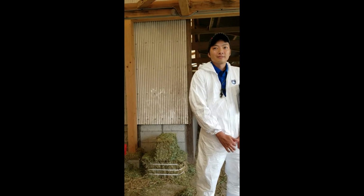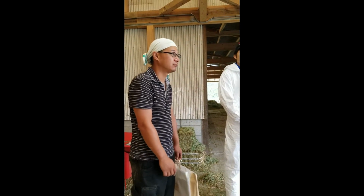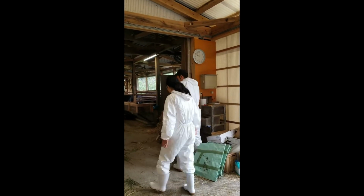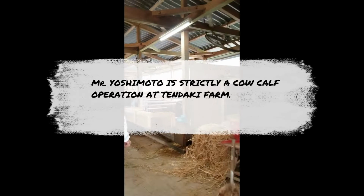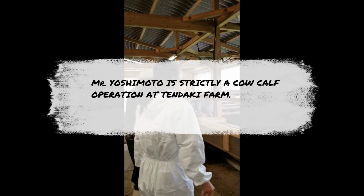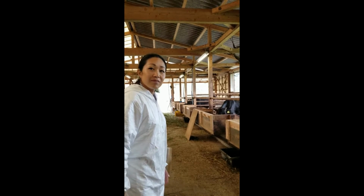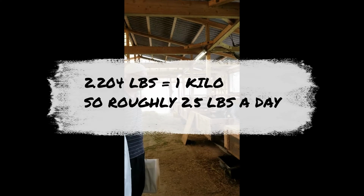Okay. What does he raise the calves to, weight wise? Like size? If it's 280 days, about 280 kilos. A kilo a day? Oh, that's good.